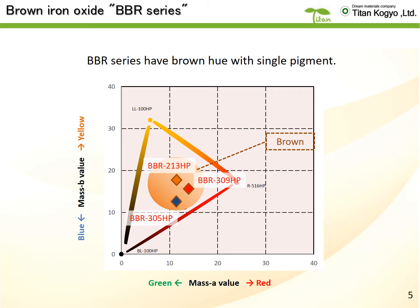This graph is a color map of our iron oxide products. Vertical axis is a scale of yellow from blue, the b* value, and the horizontal axis is a scale of red from green, the a* value. Apexes of the triangle are configured by the a* and b* values of yellow, red, and black iron oxide. Brown is positioned in the center circle of this triangle.